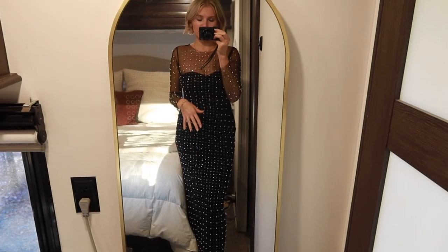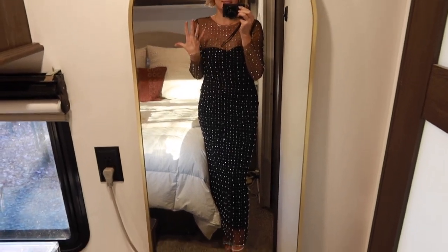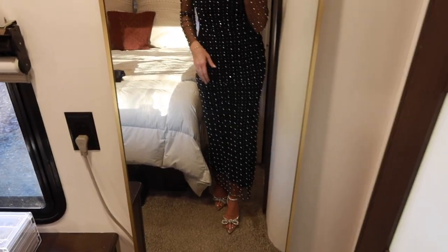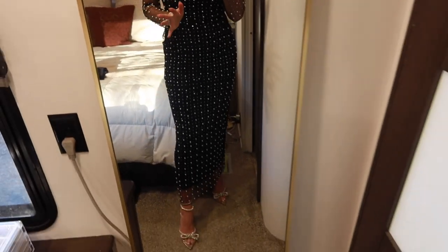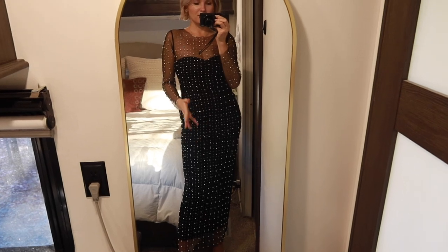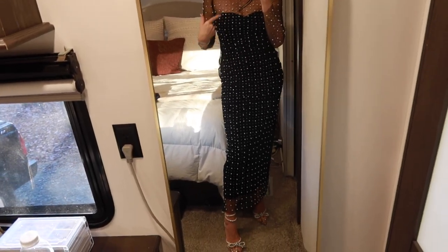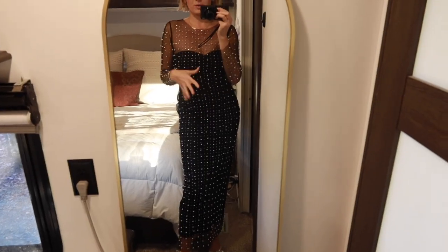This is what the combo looks like together. I think it is absolutely stunning, especially with these shoes here. This whole ensemble would be perfect, in my opinion, for New Year's Eve. It's just, look at how it like glistens and glitters. And if you wanted to, you can wear the one underneath for the summertime. You can wear it with a blazer.